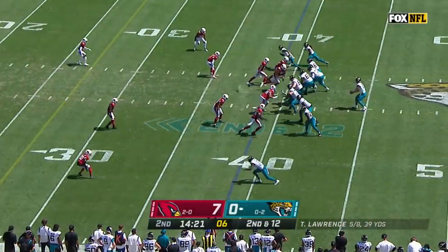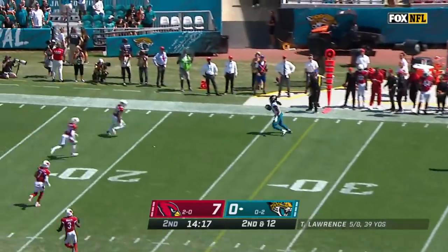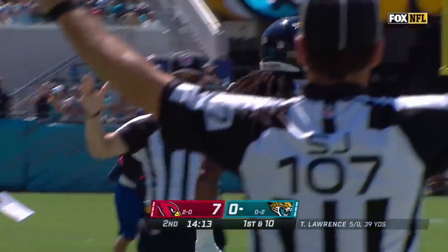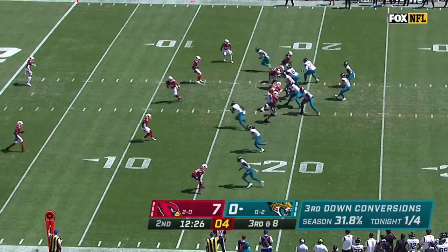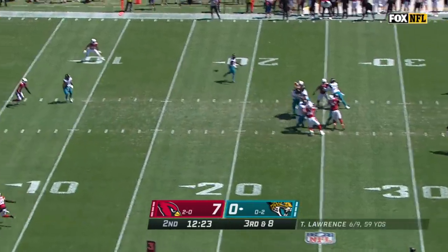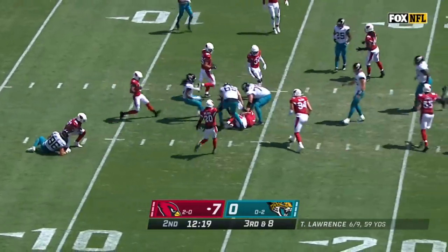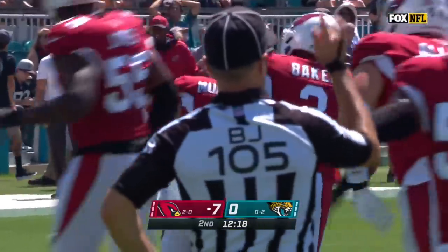Empty backfield for Trevor Lawrence. Here's Lawrence to the sideline. Got it. And out of bounds at the 20. LaVisca Chenault. Lawrence. Underneath. And intercepted. Wow. Byron Murphy plucked it out of the air.